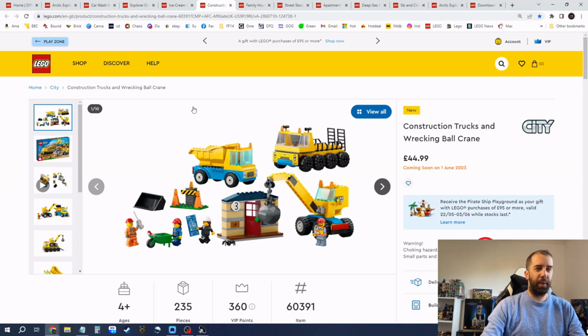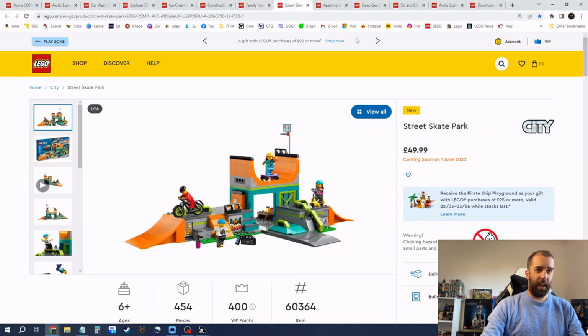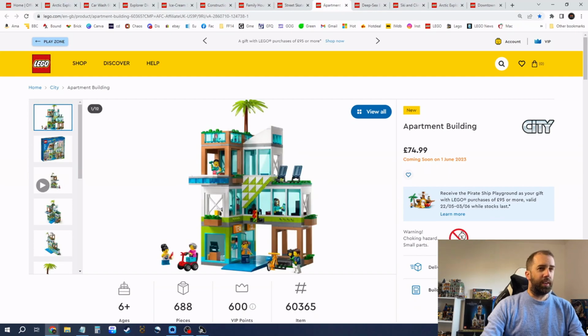Next we have the construction trucks and wrecking ball crane. With this set you get 235 pieces, and this one will cost £45, $60 or €50. Next we have the family house and electric car. This one you get 462 pieces, and this one costs £47, $60 or €53. Next up we have the street skate park. This set you get 454 pieces, and this one costs £50, $68 or €55. Next up is the apartment building. This one is 688 pieces, it costs £75, $95 or €85.